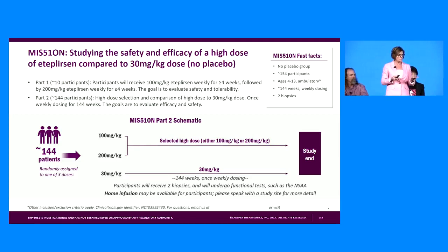So for this particular study, it is enrolling in the US as well as outside the US. There is no placebo group, which I think is an important consideration if you're wanting to go into the trial. We're comparing 2 higher doses with our FDA-approved dose of 30 milligrams per kilogram. We are looking at ages 4 to 13. They do have to be ambulatory. It's about 144 weeks in length. These are weekly infusions, so another important consideration for families.